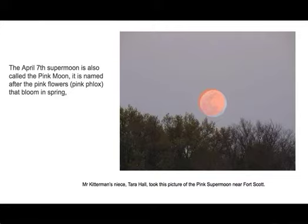This is a great photo here of the pink supermoon, and it was taken by Mr. Kitterman's niece, Tara Hall. And it was near Fort Scott.